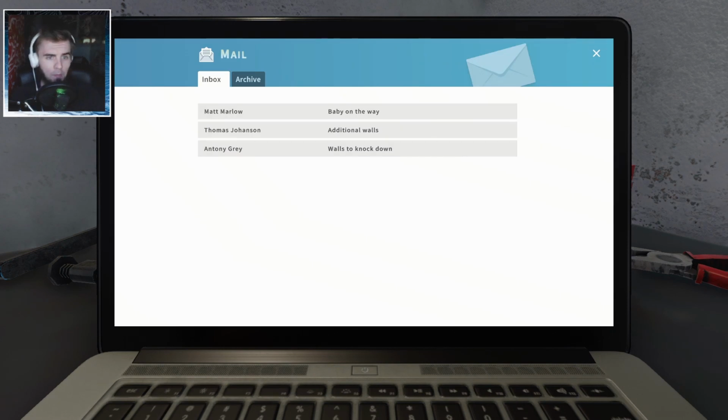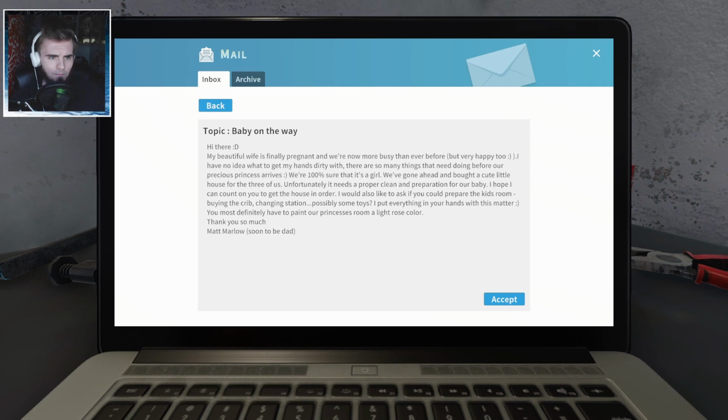Let's see the mail. Matt Marlowe, baby on the way. Oh, Matt. Hi there. My beautiful wife is finally pregnant and we are now more busy than ever before, but very happy too. I have no idea what to get my hands dirty with. There are so many things that need doing before our precious princess arrives. We're 100% sure that it's a girl. We've gone ahead and bought a cute little house for the 3 of us. Unfortunately, it needs a proper clean and preparation for our baby. I hope I can count on you.